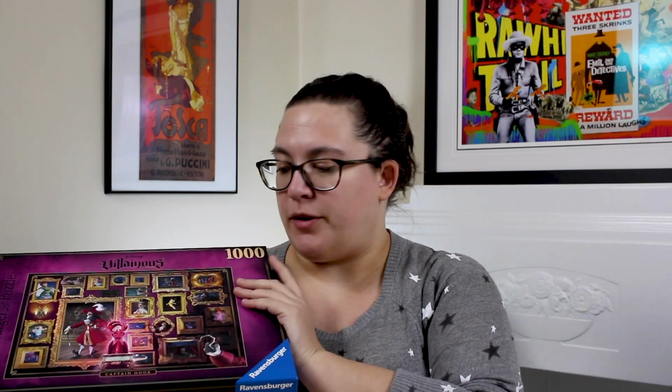So I actually put together Captain Hook last week. And yes, Ravensburger are lovely quality pieces. They fit together so well. They stay together. It's wonderful. The frames are quite challenging on this. Of course, they are all frames. But I think that's part of their charm. I really like this, and I'm going to try not to collect the whole series because I think that will be bad because there's a lot.